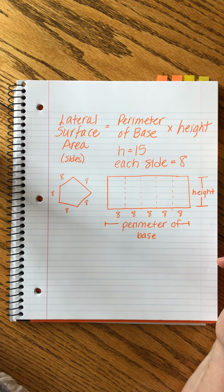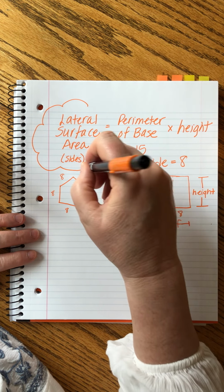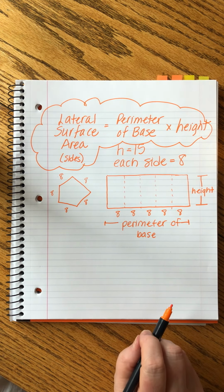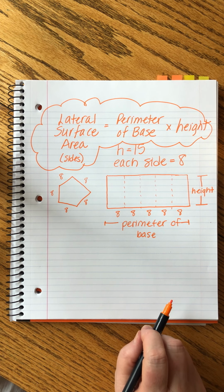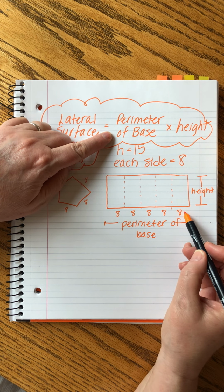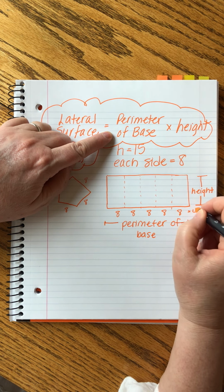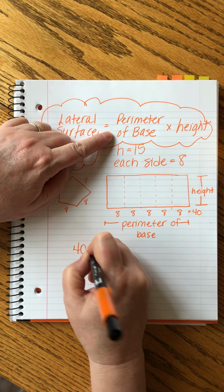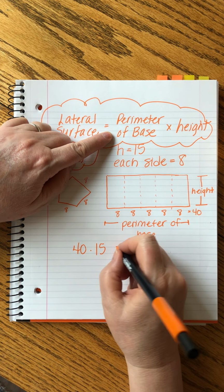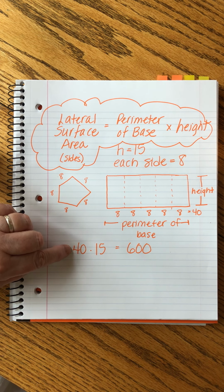Okay, so now for our last step, this is the puffy cloud of knowledge bit that you needed to save. Now we're ready to do our calculation. For this problem, the lateral surface area equals the perimeter of the base. We just have to add all those together or multiply. 8 times 5 is 40. Times the height, and our height is 15. That equals 600, did that in my head, 400 plus 200.